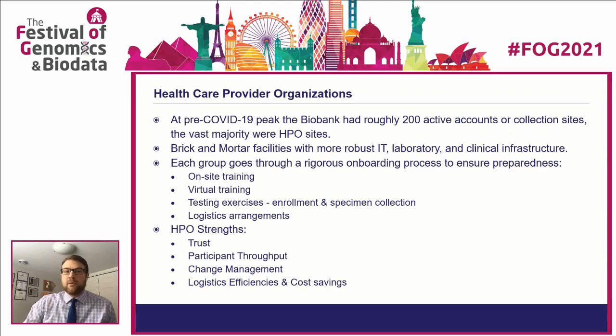These are definitely more brick and mortar facilities with robust IT, laboratory, and clinical infrastructure. And really, in order to get them stood up and prepared to see participants required a pretty rigorous onboarding process that included on-site training, virtual training, some testing exercises, and logistics arrangements.